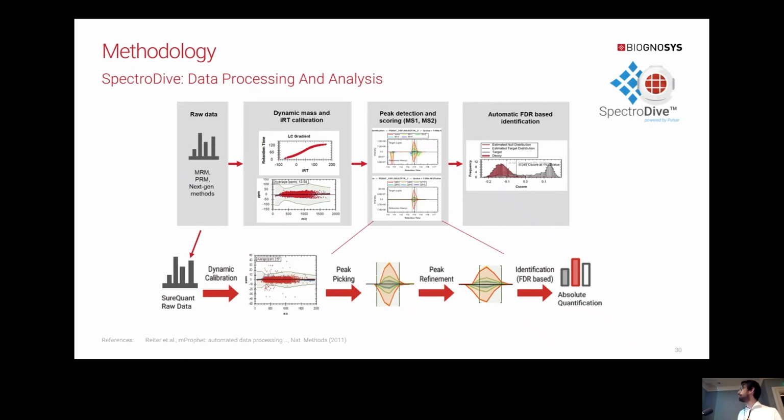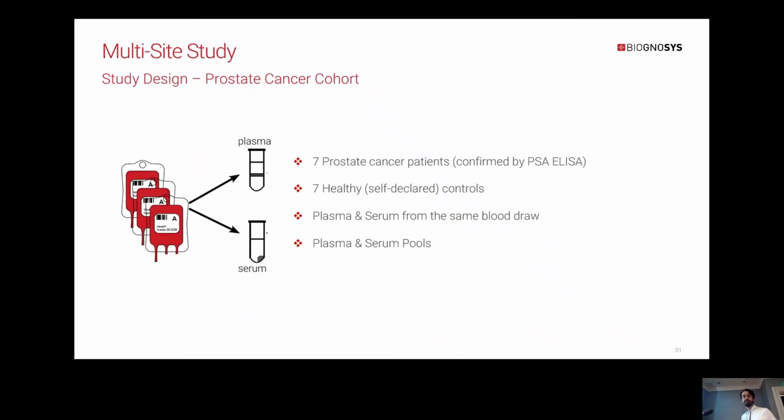So the peak picking happens. There's an FDR-based scoring to pick correct peaks. The quantification automatically happens. There are some adjustments you need to do for SureQuant, and then you get your absolute quantification out, where you can do your follow-up statistical analysis, which can also be done in SpectraDive. But now to the main part, our small multi-site study.